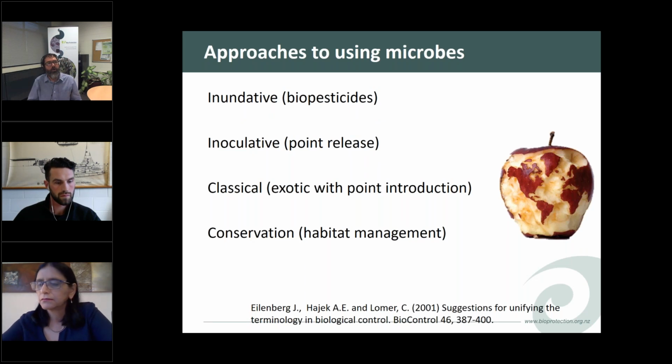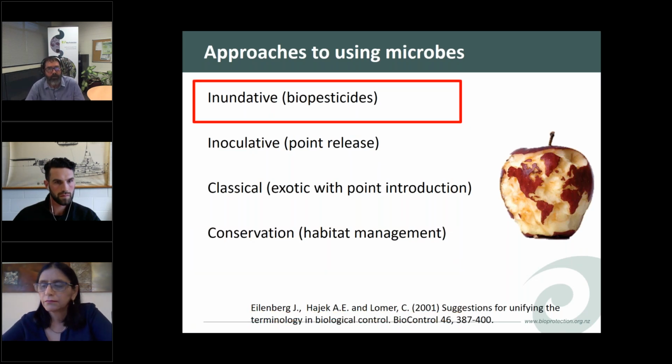We're also really just talking about one approach to using microbes, which is the inundative. So where you want to use it and spray or drill or drench in mass. There are other ways to use these microbes, whether it's a point release or exotic introduction or even conservation biocontrol where you change the habitat. I'm going to concentrate very much on inundative, what we call biopesticides.